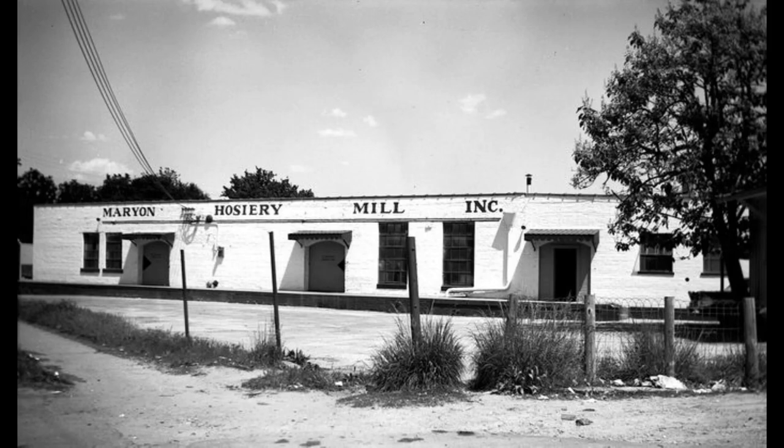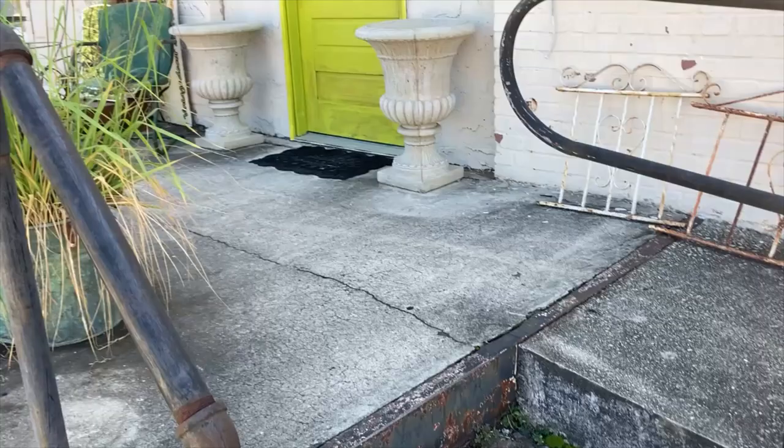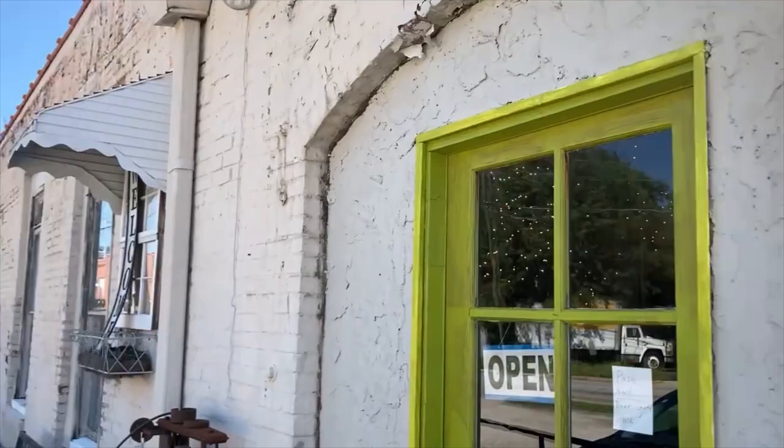Here's an old photo from the 50s. It was a hosiery mill. And then I heard at some point it was a chenille bedspread factory, although I don't know for sure. And then we have C.M. Tanner. It's across the street. It's 129 years old. But I'm not going to talk through the whole thing.